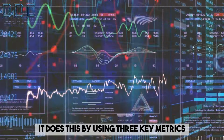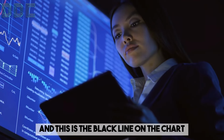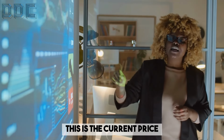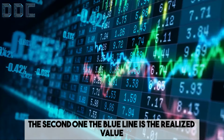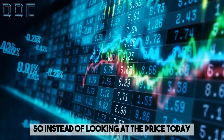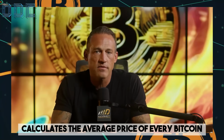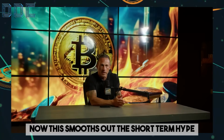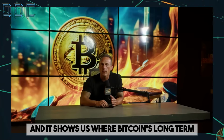It does this by using 3 key metrics. The first one is market value, and this is the black line on the chart. And this is just Bitcoin's total market cap. This is the current price multiplied by the total supply. All right. The second one, the blue line, is the realized value. So instead of looking at the price today, realized value calculates the average price of every Bitcoin at the last time it moved on the blockchain. Now, this smooths out the short-term hype, and it shows us where Bitcoin's long-term fair value is.